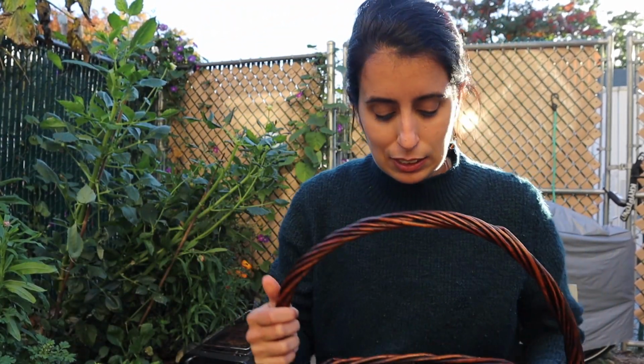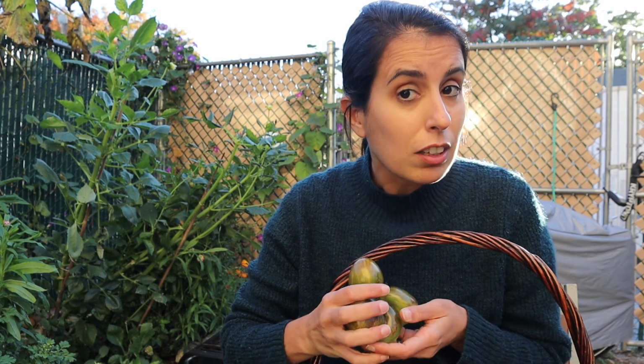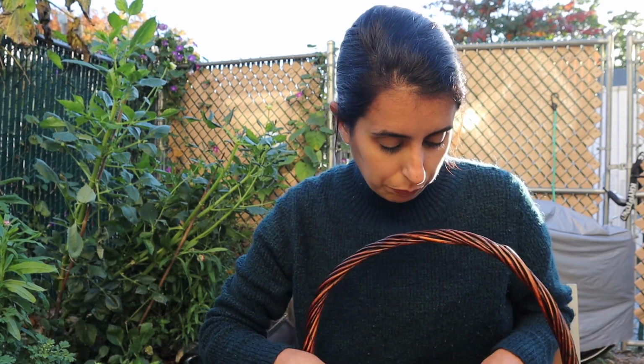I harvested my things for dinner tonight. I'm gonna make some salsa. They might not look the best color with these tomatoes, but it tastes great. And I'm gonna make other things just to enhance the flavor. But I think that the gardening season is going to be ending soon.